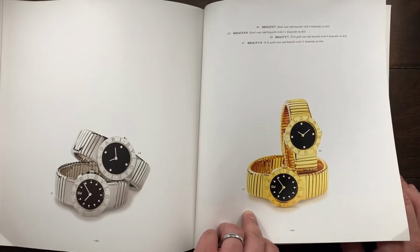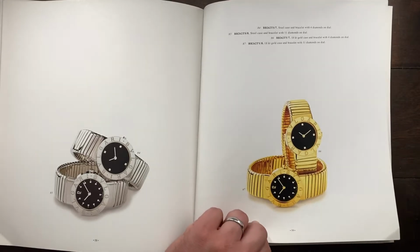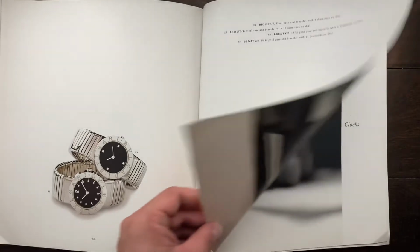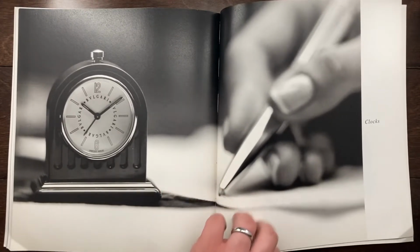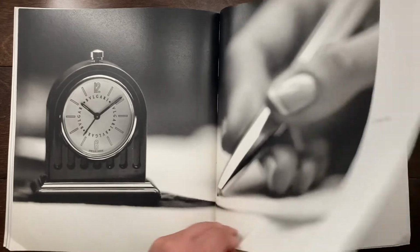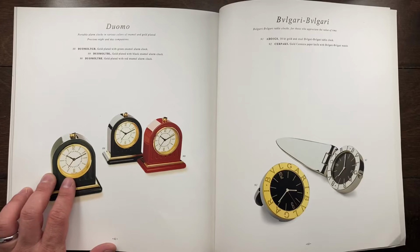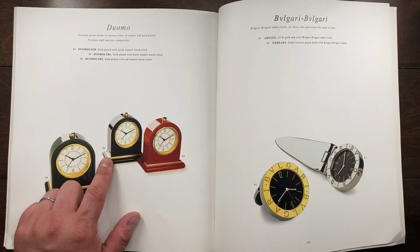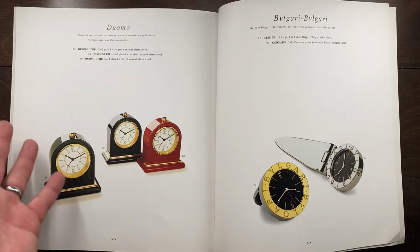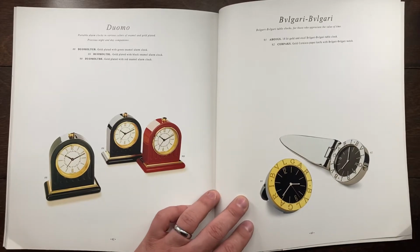And what is this one then? No, it's not a stone dial. It's just a black dial. Oh, and clocks. Okay, this is cool. This is definitely cool. Bvlgari clocks. Let's see what they're producing here. Okay, desk clocks over here, and then this is going to be a portable alarm clock. Who knew? I didn't even know they produced these.